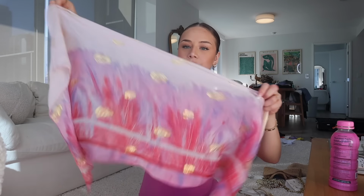So while I was thrifting, I went crazy in the scarf section and I got so many of these sarongs. So I'm gonna be bringing this one. It's this, with the blue bathing suit it's gonna look amazing. I also have this sarong, which is like pink and gold. And then I have this one, which is all different sorts of pinks and gold.